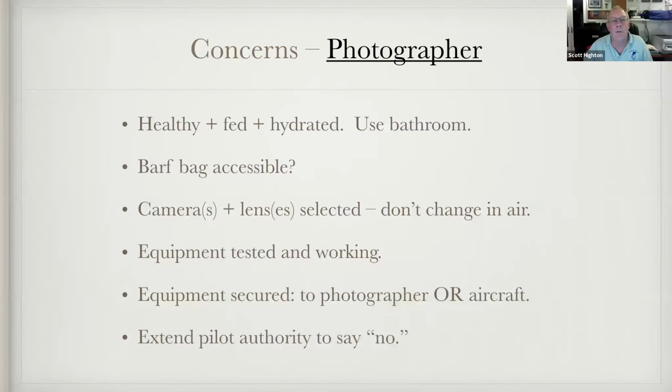If you're using cameras or multiple lenses, do not change those lenses while you're in the airplane flying, because all that air blowing around means that you're going to get dust on your digital sensor and all. So if you need to have multiple lenses, if you can't just use one zoom lens, make sure you have 2 or more cameras, each with their own lens on, and then switch back and forth. Otherwise, you will spend the rest of your week retouching dust out of all the images that you shot.